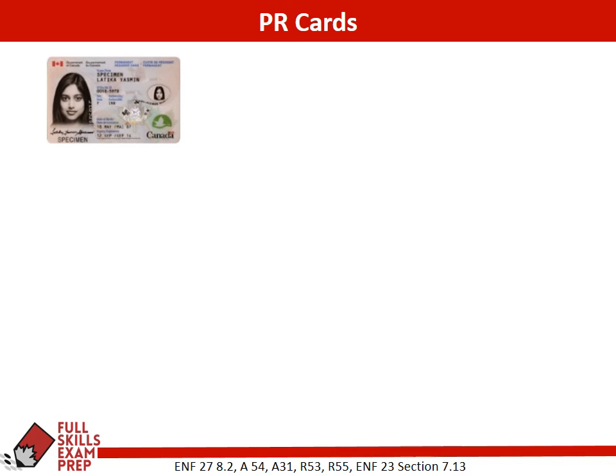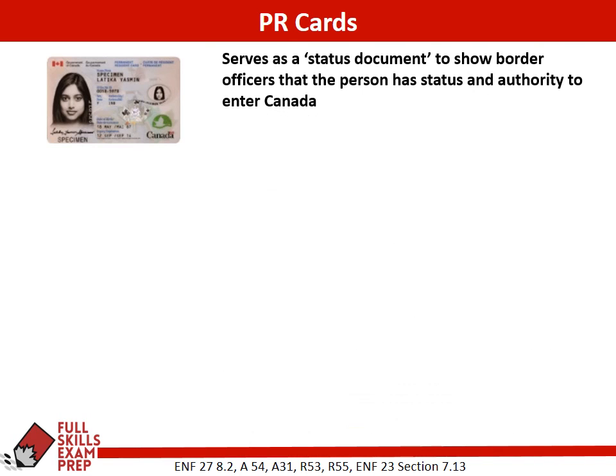Now, as a final point in this lesson, let's just talk about PR cards for a minute here. This plays an important role, of course, just because it plays a role in pretty much every immigration program. A permanent resident, of course, needs a PR card. Remember that a PR card shows the officers at the border that the person has status. A permanent resident has the authority to enter Canada. These cards are only issued in Canada. So if a person wants to obtain his or her PR card outside of Canada, they can't.